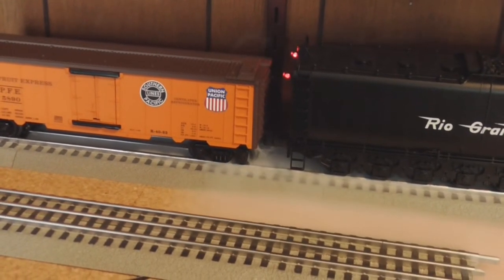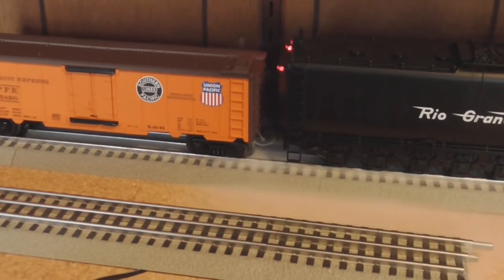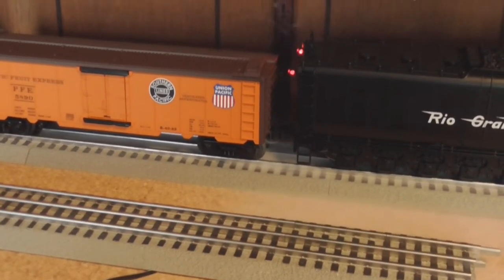We're repacking, ready to roll. And there you go. They've got the fire out, and they're ready to go. Really awesome car. Anyways, guys, that's just going to about do it for this video.